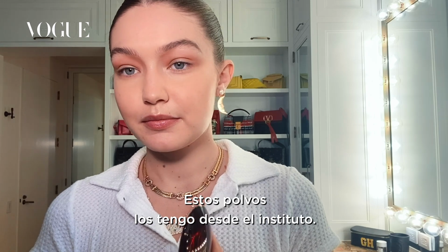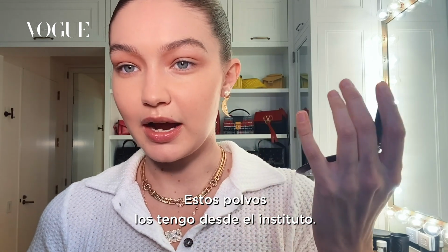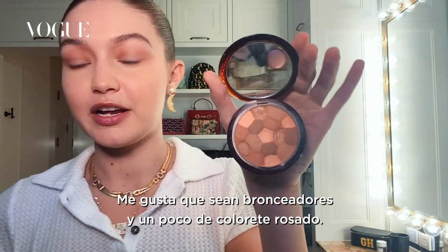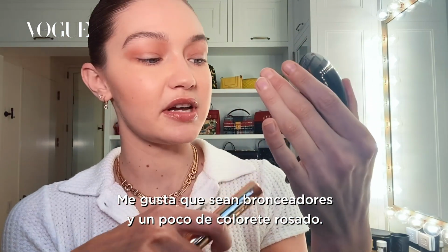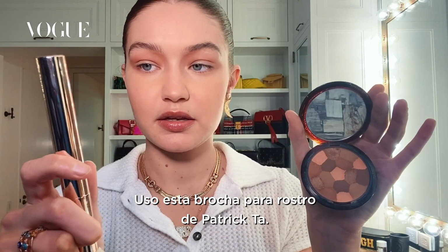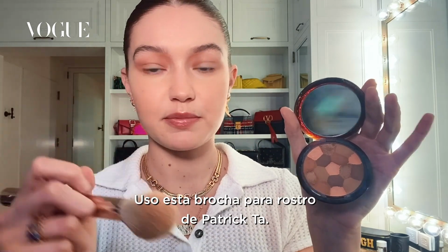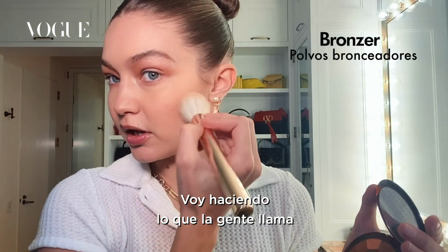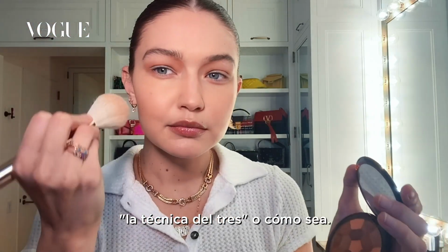This is a compact that I've had since high school. I think it's my mom's. Sorry, Mom. Anyways, I like that it just has bronzers and a bit of a peachy blush color. And I take, this is the Patrick Ta face brush, and I take that, go around what people call the 3 or whatever.